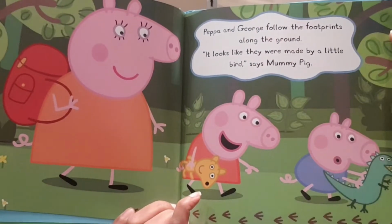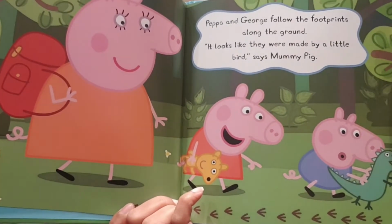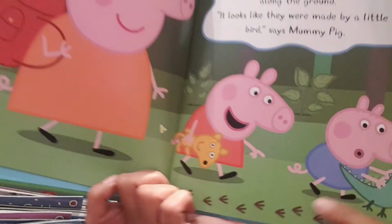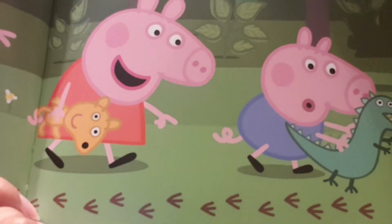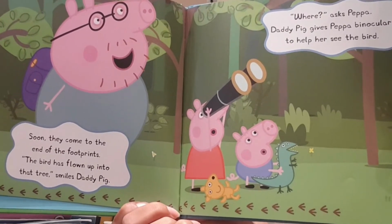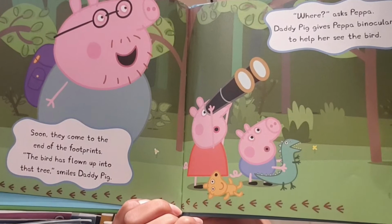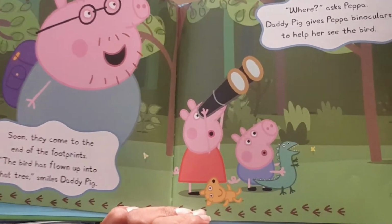Peppa and George follow the footprints along the ground. "It looks like they were made by a little bird," says Mummy Pig. If you look closer, that is true. Does it look like a bird? Soon, they came to the end of the footprints. "The bird has flown up into that tree," smiles Daddy Pig. Can you see the bird?